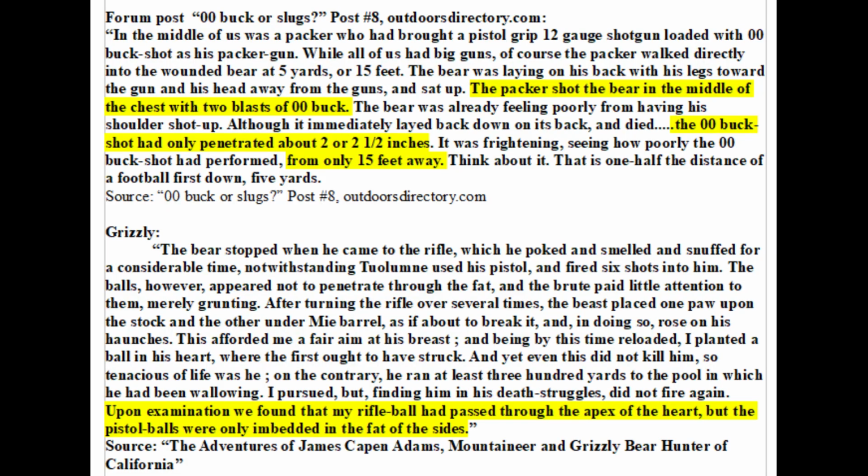Back to the main point, a much more recent incident was mentioned in a forum post. A brown bear was shot in the chest with 2 blasts of double-aught buckshot from a distance of only 15 feet away, yet these pellets had only penetrated 2 or 2.5 inches into the bear. Likewise, a friend of Grizzly Adams had shot a bear multiple times with a handgun. Again, the round handgun bullets had little penetration and were found in the fat of the sides of the bear.